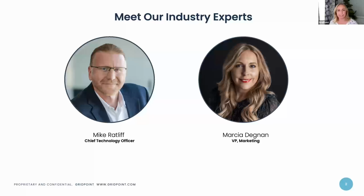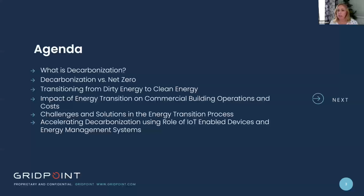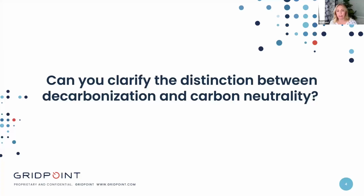For today's agenda, we are going to be kicking things off with a few common misconceptions about decarbonization and carbon neutrality. Then we're going to move into the benefits and process of moving from dirty energy to clean energy. Finally, we're going to wrap up this presentation with an overview of the impact of the energy transition on commercial buildings. So with that, we will go ahead and get started.